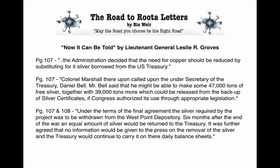So we have accounting fraud at the U.S. government admitted to right here in a book from the general who was in charge of the Manhattan Project. All you GATA guys should be jumping up and down saying, oh my God, we have proof that the U.S. Treasury lies about their silver holdings, and I'm sure they lie about their gold holdings too.